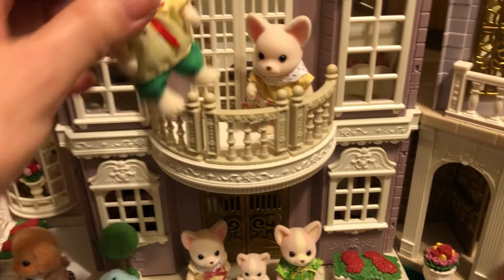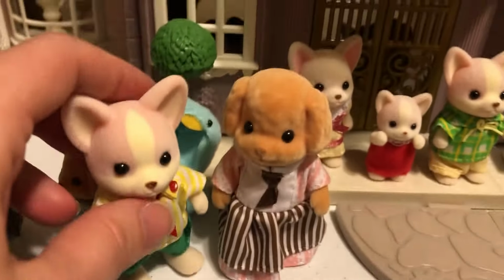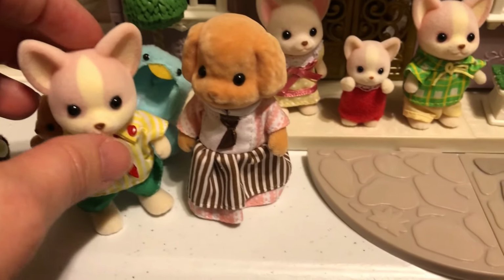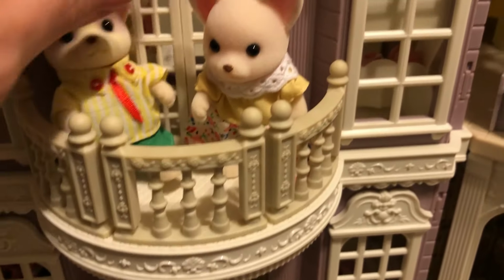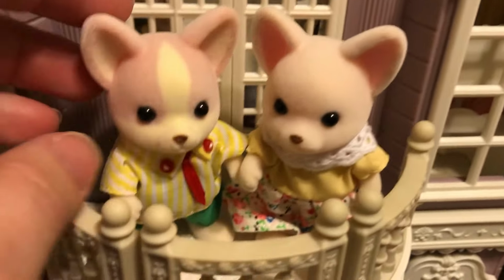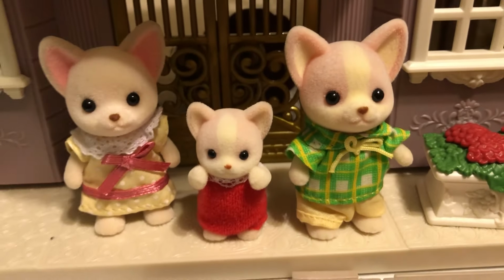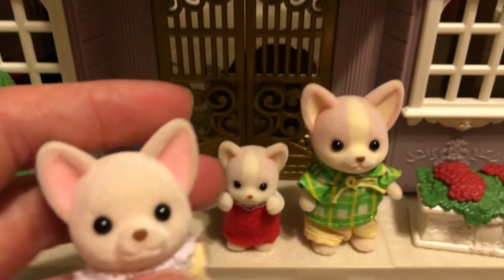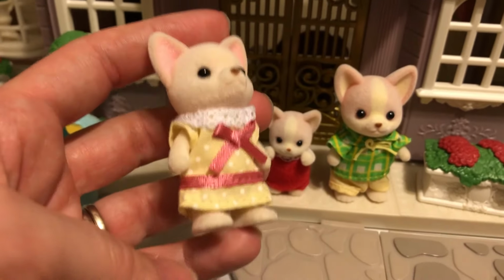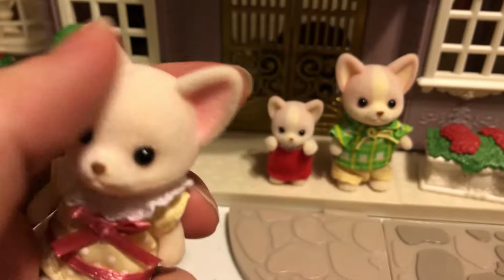Here are the chihuahuas. Dainty little guys. You compare them to a full-size figure, you can see they're shorter. Their ears stick up high, but their little heads are pretty short. There's mother and father and their bright, beautiful outfits. And you see their patterns are different. Girls and boys have different patterns on their heads. And sister just has the loveliest little dress. She is so dainty. So cute. Big, giant ears.